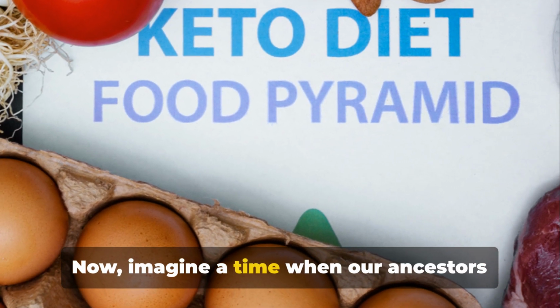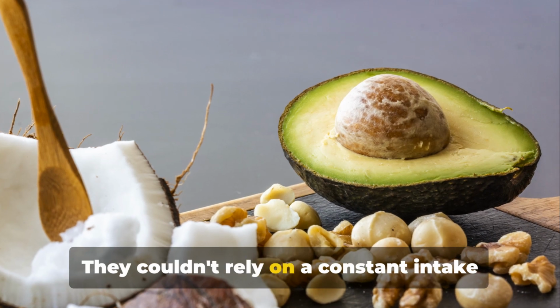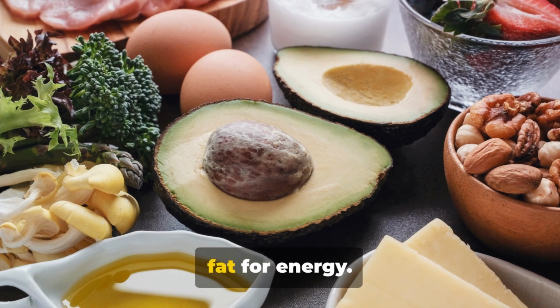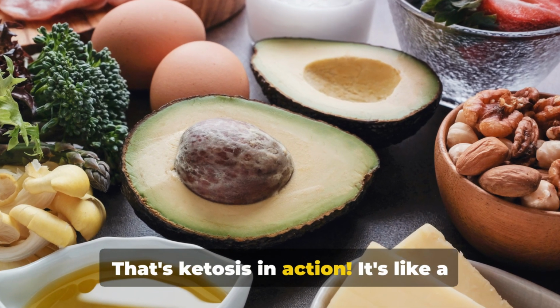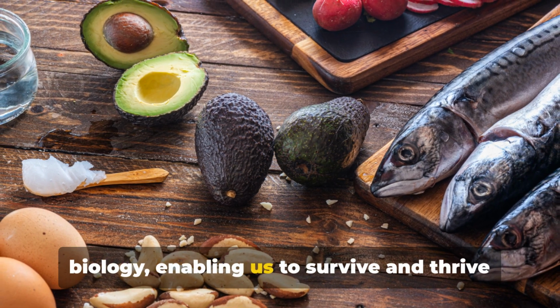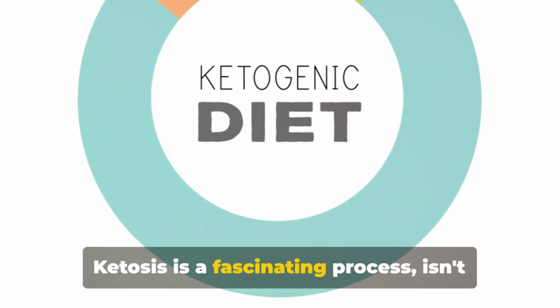Now imagine a time when our ancestors had to survive without a steady food supply. They couldn't rely on a constant intake of carbs. Their bodies had to adapt to use stored fat for energy. That's ketosis in action. It's like a superpower that's been wired into our biology, enabling us to survive and thrive in diverse conditions. Ketosis is a fascinating process, isn't it?